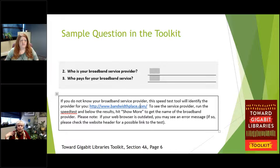And here's an example of the sample question. Who is your broadband service provider? Most of us would know that. And who pays your broadband service? And so this then has an additional piece of information for you to read through so you can find out some more information, like it's saying about running the speed test, and you can see who your provider is if you're not quite sure. So it's a helpful hint as to how to answer that question. And that's on every question throughout the toolkit.